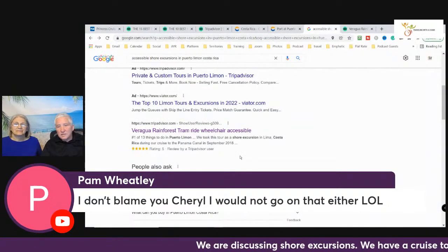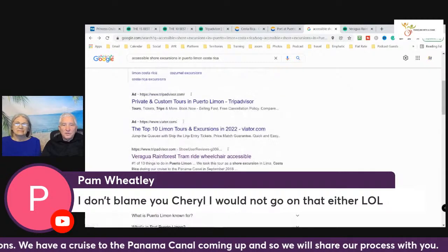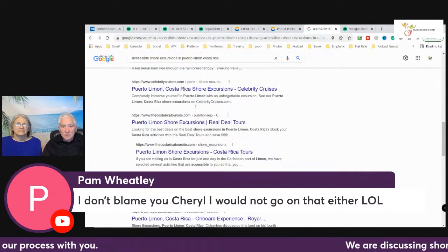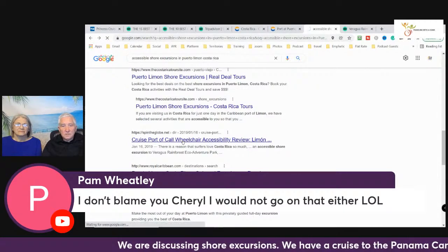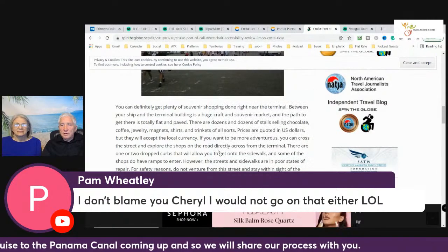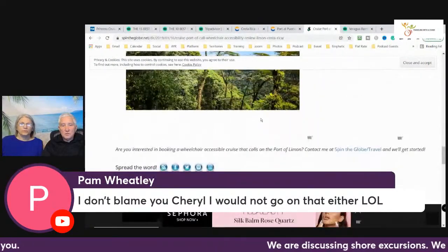Here's something else I did. I went to Google and searched accessible shore excursions in Puerto Limon, Costa Rica. Now there are people that do private tours and accessible tours. I was looking. Most of these, there you go. This person talked about going there, and in her blog, she talks about what you can do there. She said right at the terminal, there's a craft and souvenir market, so you can do that. With the streets, she said the streets in the city are in really poor shape.